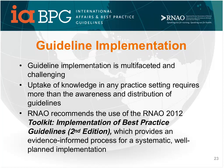There's no one best approach. In fact, we've learned that multiple approaches work best. And we also have learned that uptake of knowledge in any practice setting requires much more than awareness raising and distribution of guidelines. And I'm afraid that many think that it's just enough to say this guideline has to be implemented. There are very specific strategies that come from a growing body of knowledge that we now term implementation science.